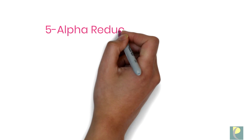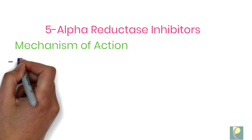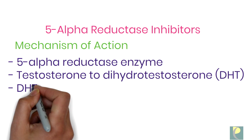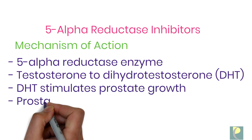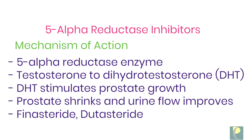So the next class of drugs to treat BPH is 5-alpha reductase inhibitors. 5-alpha reductase is an enzyme that is responsible for conversion of testosterone to the more active dihydrotestosterone. This dihydrotestosterone is an androgen that stimulates the growth of the prostate. So by reducing this DHT, the prostate shrinks and there's improvement in the urine flow. The drugs finasteride and dutasteride are inhibitors of this 5-alpha reductase enzyme.